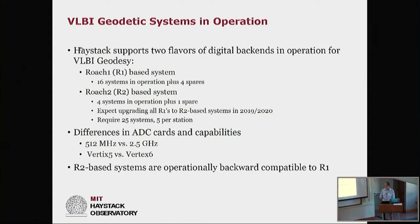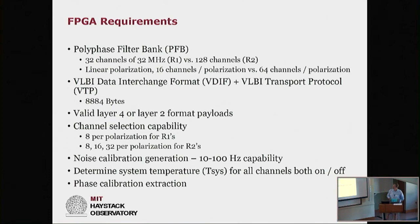The requirement we do have is that the ROACH 2-based systems are operationally backwards compatible to the ROACH 1s. Because we're merging the two in, migrating them through the system, it's not going to be one complete upgrade; it's going to be a piecemeal upgrade of the systems. What were the requirements for the FPGA?